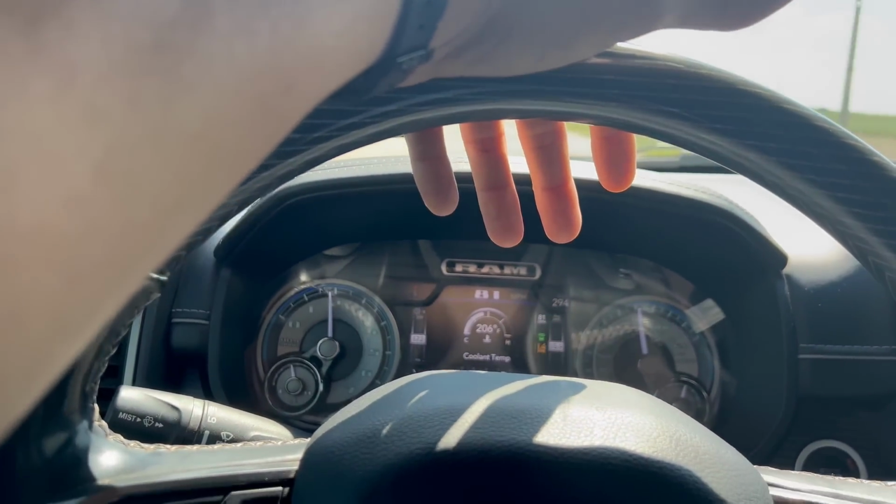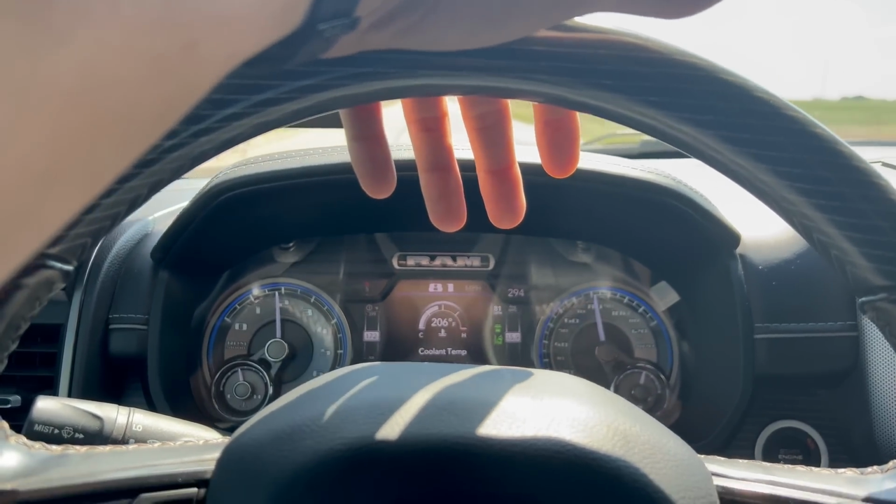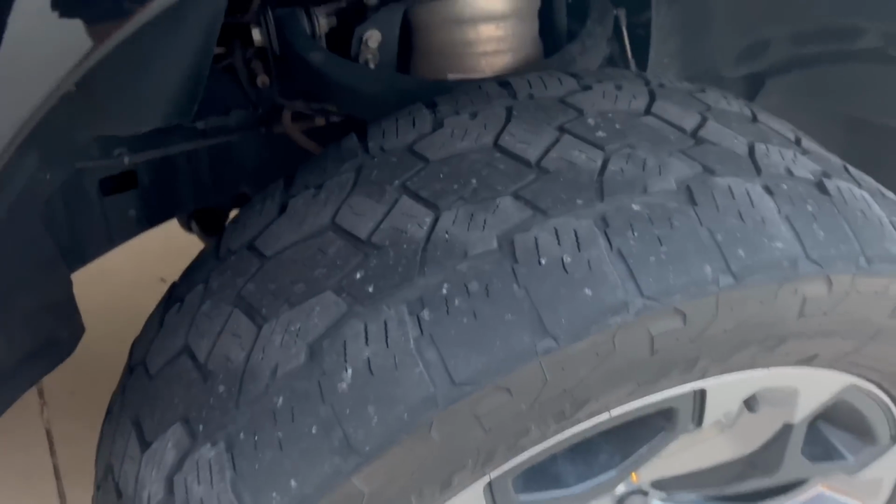I don't know yet. So I did, over the last couple weeks, start to notice that at high speeds, 80 miles per hour plus, I would start to get a vibration in the steering wheel. It would be ever so subtle, but just enough to notice. And I'll include a clip of kind of what that looks like. Not extreme, not uncomfortable to drive, but definitely not normal, not factory. And so one day I got out and I noticed this diagonal cupping across both front tires.